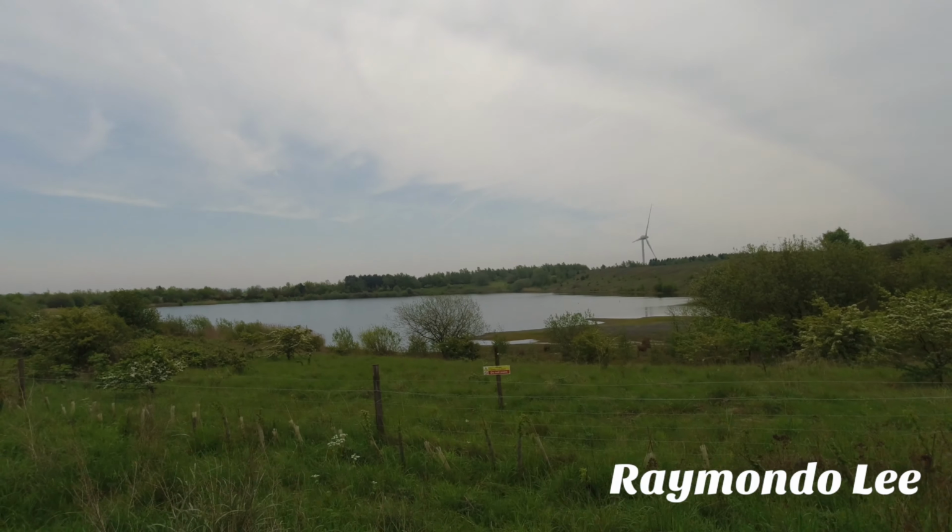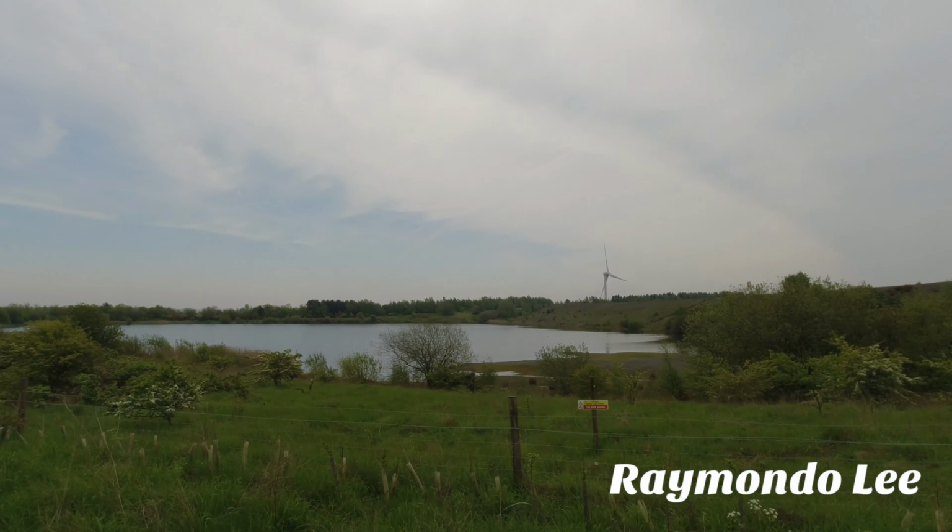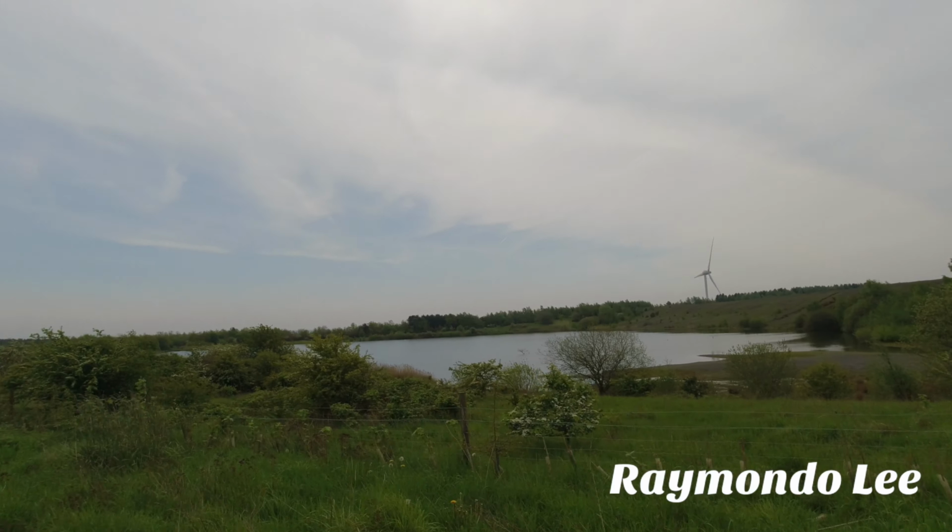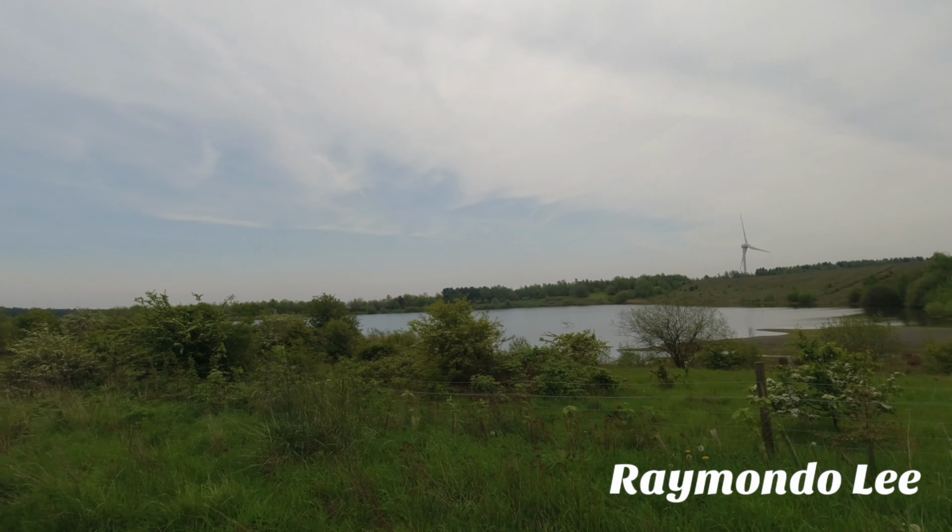Do not swim, deep, cold water. Can you believe this was an old pit? Old pit tip. It's a beautiful park now.